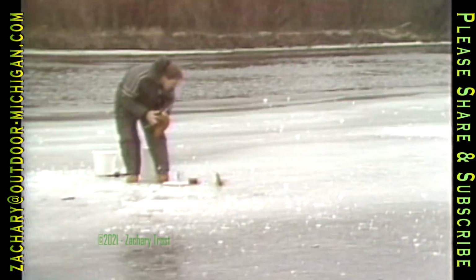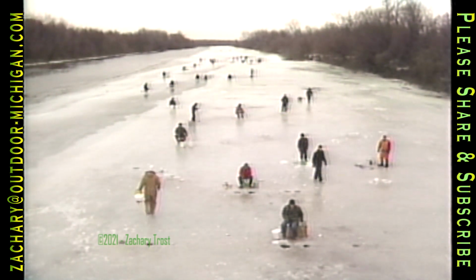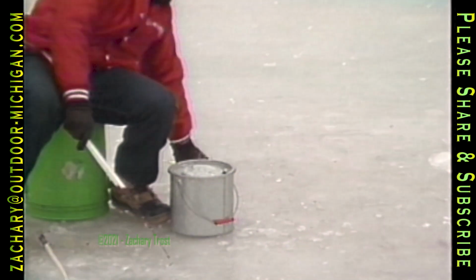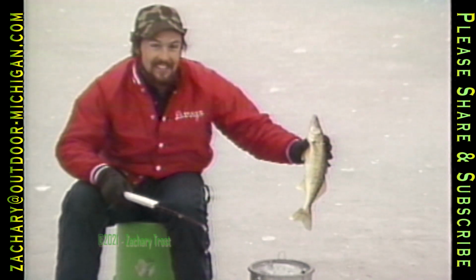In recent years, walleye have become more common, more popular among anglers, and bigger. Many lakes throughout the state hold walleye, but Saginaw Bay and the rivers around Midland and Bay City produce some real whoppers and lots of them. Here we go. There's a happy angler with a nice walleye.